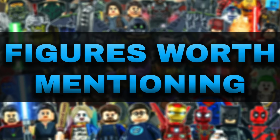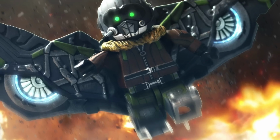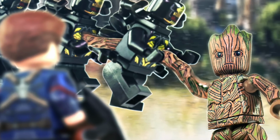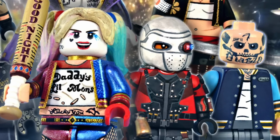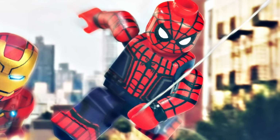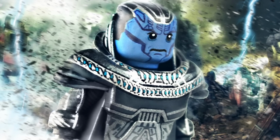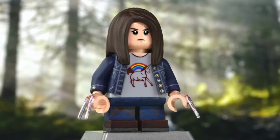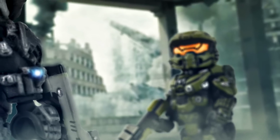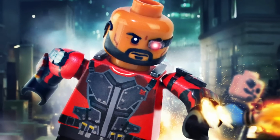And as promised, the figures that came very close to making this list: Daredevil from the Defenders, Vulture from Spider-Man Homecoming, Teenage Groot from Avengers Infinity War, Deadshot also from Suicide Squad, Spider-Man from Civil War, Master Chief from Halo 5 Guardians, Apocalypse from X-Men Apocalypse, and X-23 from Logan. Those are all some of my favorite figures as well that would easily also be on a top 20 list, just not necessarily the top 10.